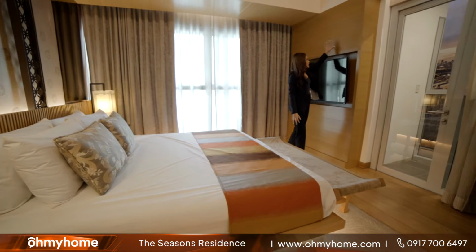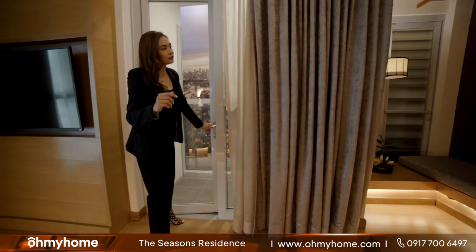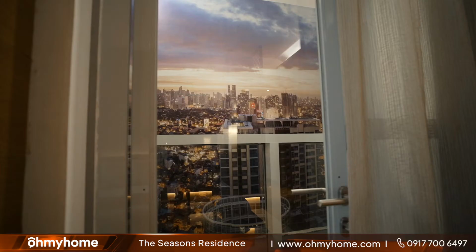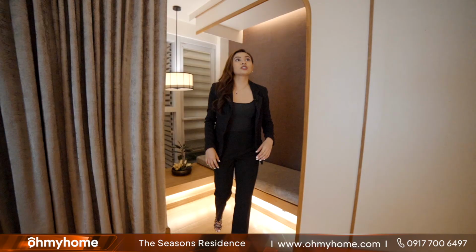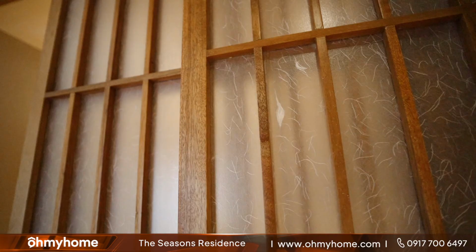And one pretty cool thing is you can have a balcony for your master's bedroom for your unit, but not all units come with a balcony. So you will have to specify that with your agent if you're interested in getting a unit with a balcony. So in this master's bedroom, you will get your own walk-in closet over here.